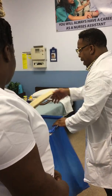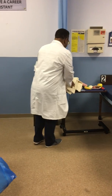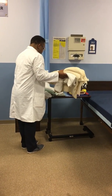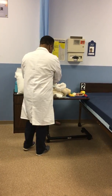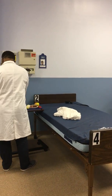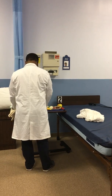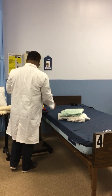So when making a bed, I like to call it 3, 2, 1. You will actually need to make your bed. I didn't get a pillowcase. So you will need an actual fitted sheet. You will require a draw sheet, and you will require a bed pad. That would be the 3.